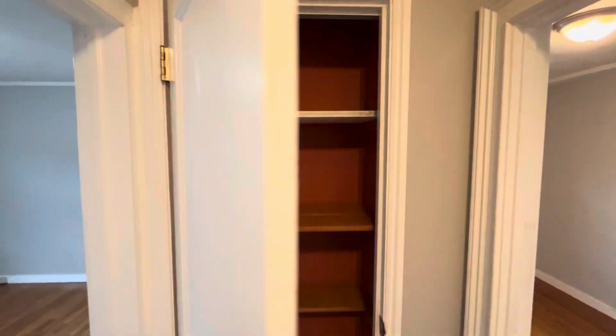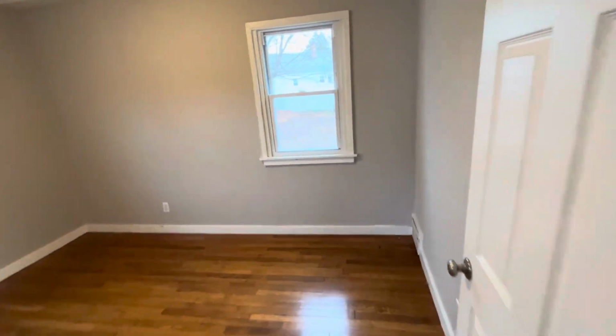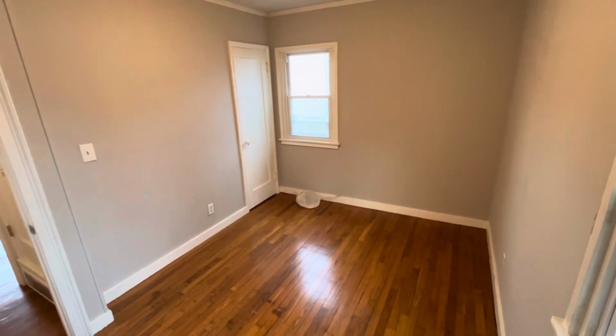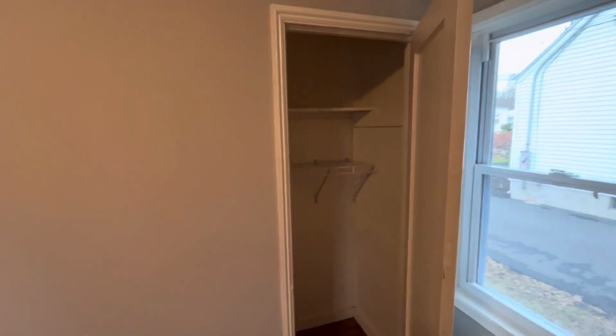And now we get into the first of the potential bedrooms. As you'll note, I mentioned 2 to 4 bedrooms, as this is a very flexible space. The first room here on ground level. Yeah, nice deep closets in this home.